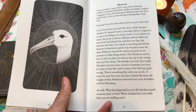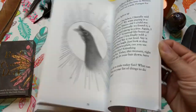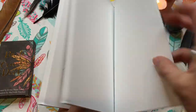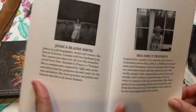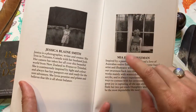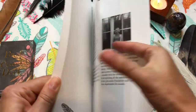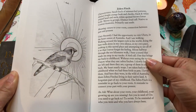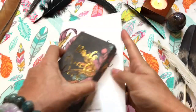And then there are questions to ask yourself, and it has that for every single card in here, which I think is fabulous. So it's really good for journaling and things like that. So I think that's it at the back of the book. So again, you have your illustrator, and you have your deck creator, and your acknowledgments, of course. So yeah, let's go ahead and jump into these beautiful cards.